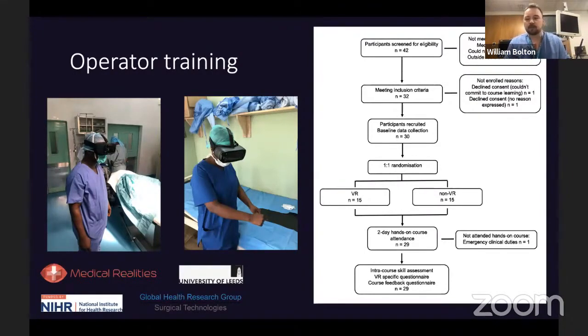And we did a randomized control trial, a feasibility study, so it wasn't powered. But basically, we were looking at, can VR supplement the hands-on courses that they're reliant on? They don't have postgraduate training, they're reliant on international people coming in, doing a quick course and going. But can VR modules take away the pre-learning and improve skill acquisition on the actual course? And although it wasn't a powered study, the trends did suggest that it would.